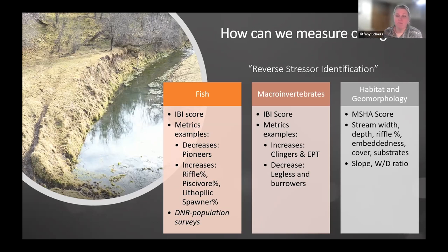So in theory, if the habitat's improved, hopefully those fish will not be able to thrive in these conditions and we'll see decreases. Conversely, we might see increases in things like riffle-dwelling species, piscivores, or lithophilic spawners. Those trout would fit into all of those categories. And so if the habitat increases, in theory, the trout should increase, and so we may see increases in those metrics as well.